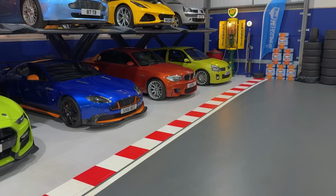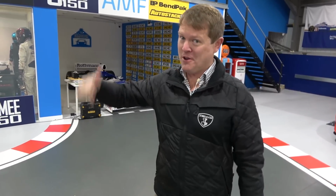We've got the Racetrack down on the floor, but we've got a busy day today because I've been away for about a month and a half and there's a lot to catch up on, a lot of tasks and some pretty exciting stuff ahead.